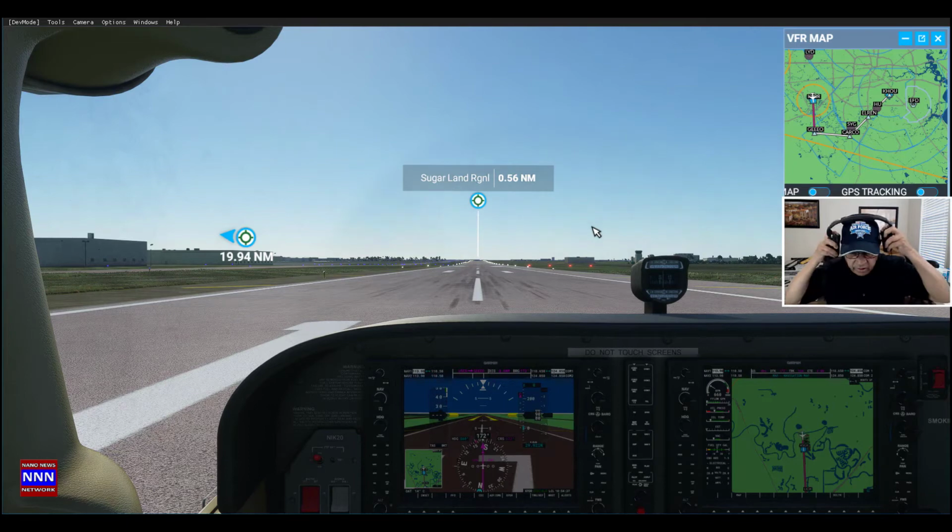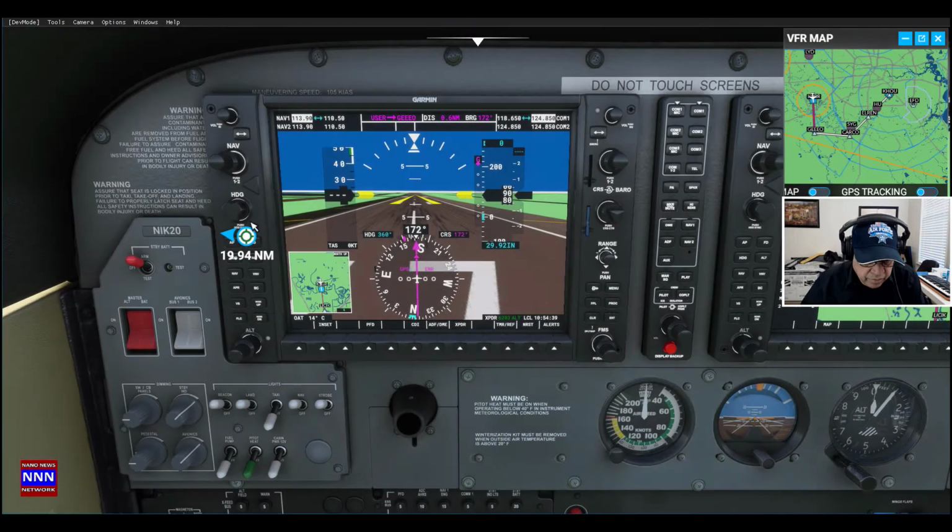I got to make sure I can hear the engine sound. Okay, before we go any further, we want to make sure this is set to 172, because that's where it is headed, or 177 actually. The flight plan says 177. We set this one to 177.